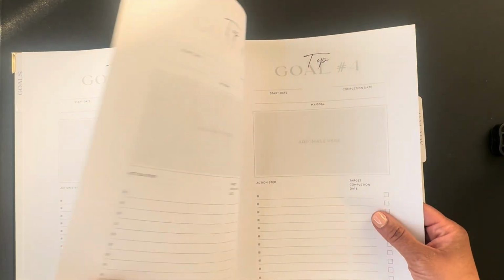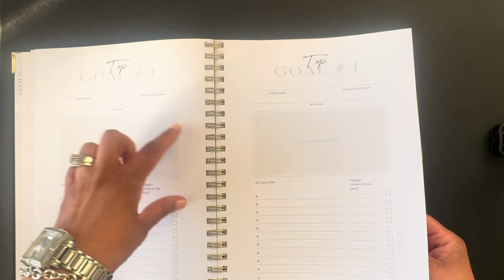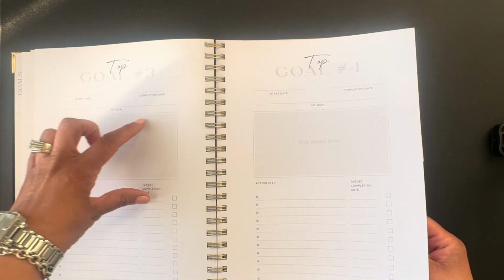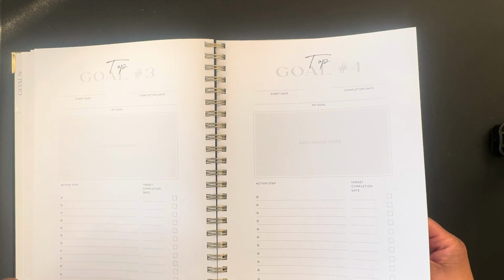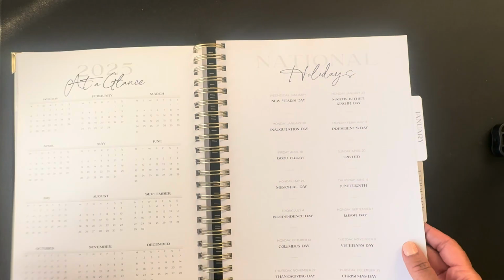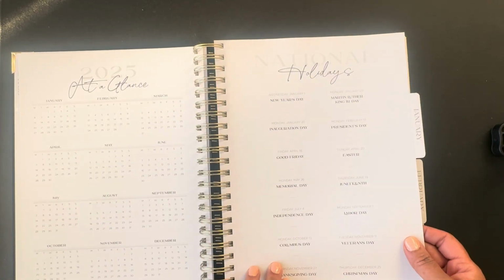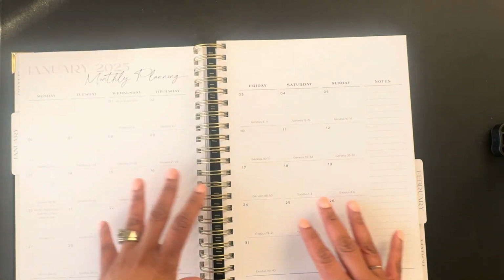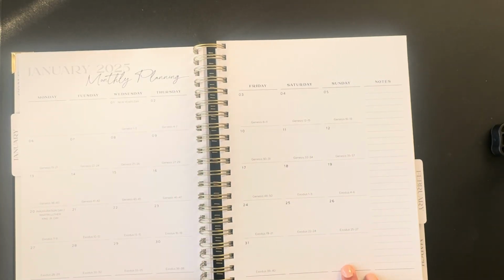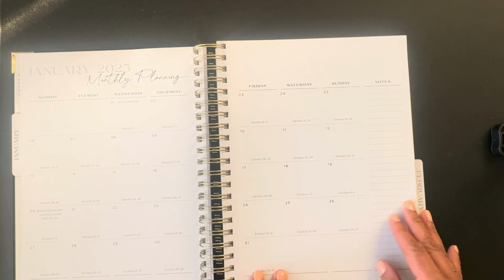And then you break down the goals even further by putting your start date, maybe an image or something here, almost like a vision board, the action steps to complete it. Oh, wow. Page for notes. 2025 at a glance, national holidays. And then the monthly layout begins. So here's your monthly layout for January.